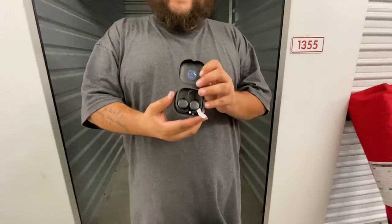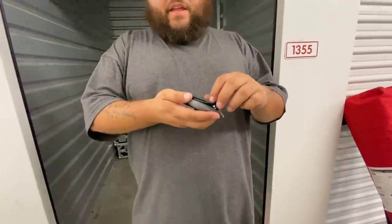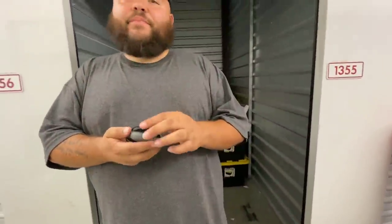Oh, baby. I got me a new pair of ears. None of them selling for $100. I never do this. I hardly ever do this. You do this every time we get a unit.